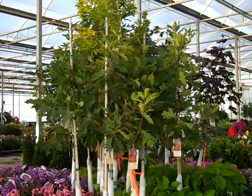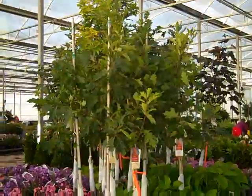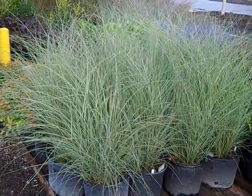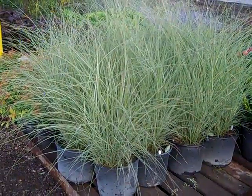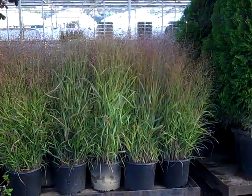Here we see some great 15-gallon red oaks. Here's a few grasses. This one's Morning Light in a 3-gallon. We have a great selection of grasses that look fantastic. These great looking grasses here are Shenandoah.